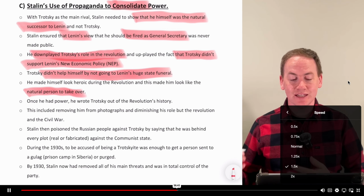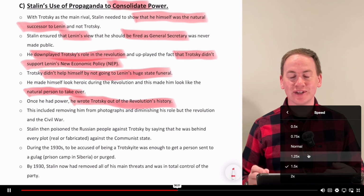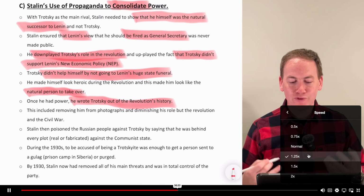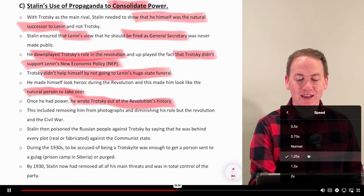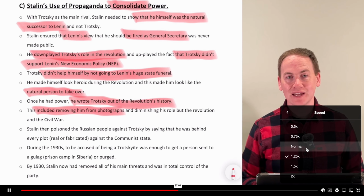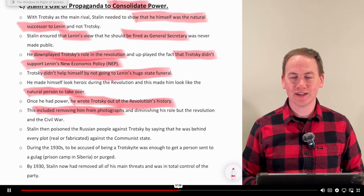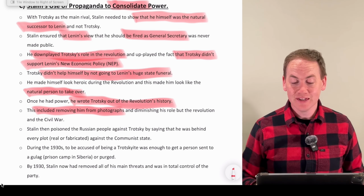Next in line in this leadership competition. So once he has power, he wrote Trotsky out of the revolutionary history. He literally removes Trotsky from photographs in some fairly decent photoshopping of the time. You have a famous picture of them standing by the waterfront. You have Trotsky on one side, and you can adjust the speed, and that's getting a lot of positive feedback from students. So Trotsky has been removed from the picture.